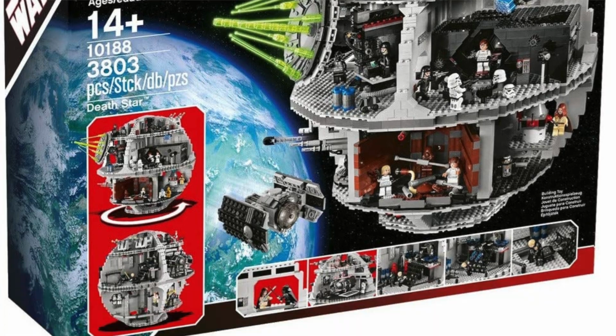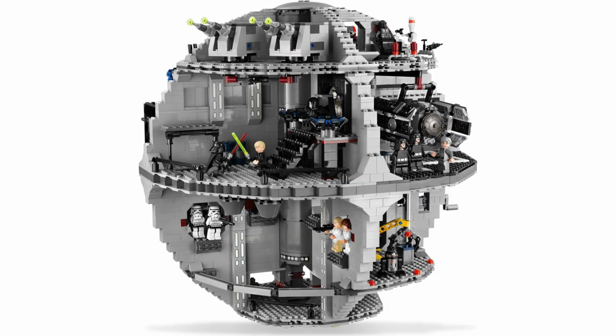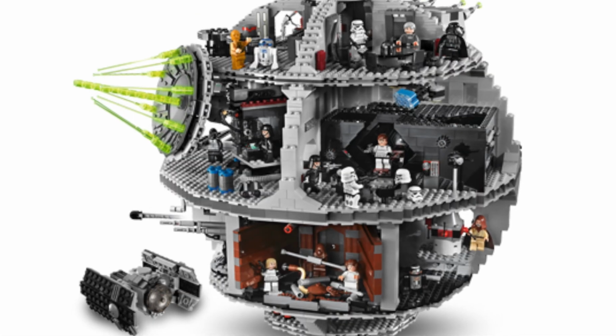The original Death Star playset. On the one hand, it is very epic, but I don't know how it would look on a shelf, considering it's technically a massive playset.